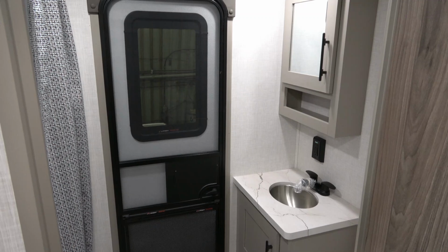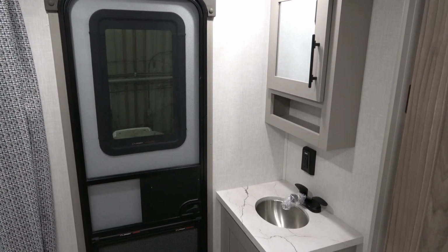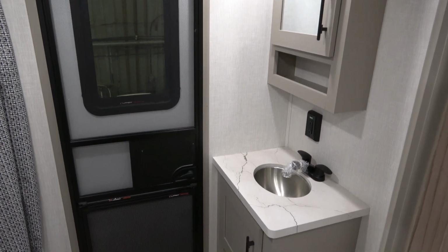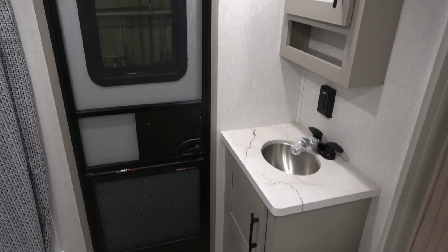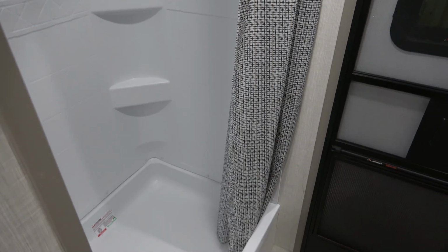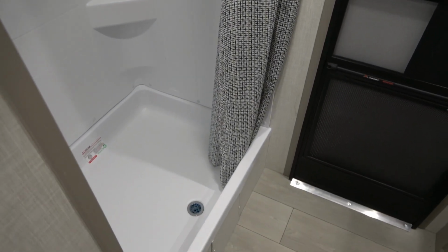Okay, coming into the bathroom, I did mention that it does have outside access. I'm obsessed with that. It's very important to me as a camper. So you are getting a little bit of storage underneath that sink, some counter space. You've got your medicine cabinet there. And then they have taken the tub out of this, and it is just a step-in shower, but you can plug that drain a little bit and run a little bit of water down there if you got some littles.